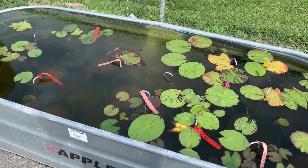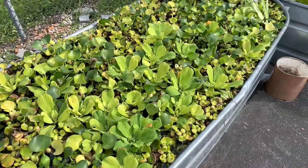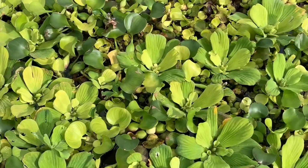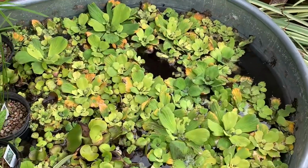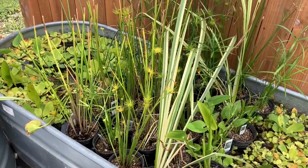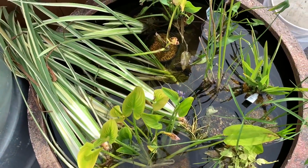Alrighty guys, I'm here at the next place, and you can see right here we got some real nice looking lilies, and I think this is water lettuce. I'm not really sure. Like this stuff right here. There's also some water hyacinth in here. Some more of what I believe to be water lettuce over here. Some grassy stuff right here. Some other cool stuff over here. And most importantly, I don't see any snails in these containers. So I'm gonna make a decision, go get a worker and get out of here.